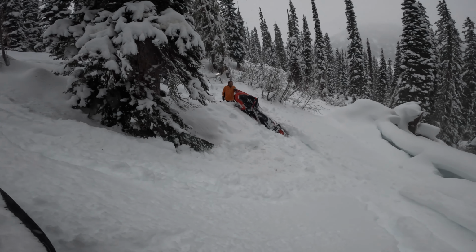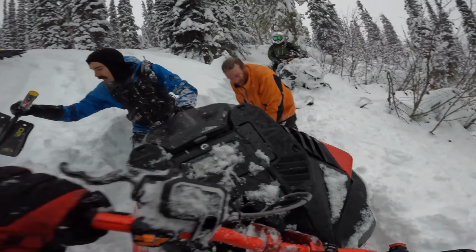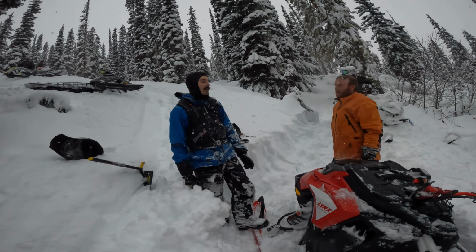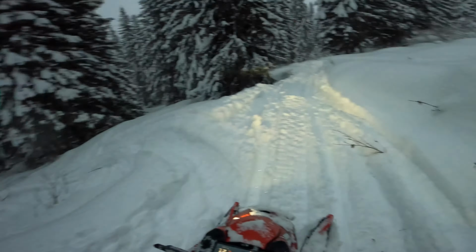Pretty bony in here. Yeah, a couple log rides. Crazy what a difference it makes with three guys, eh? I think we got everybody. Okay, we're all accounted for.